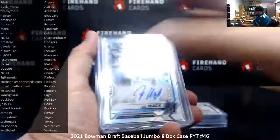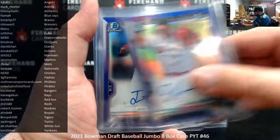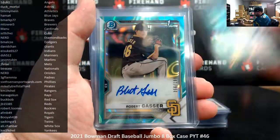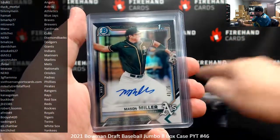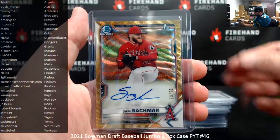All right. Refractor autos, 499: Joe Mack, Will Bednar. Purple to 250: Ruben Ibarra, Jose Torres, Isaac Pacheco. Aqua Lava to 199: McCade Brown, Robert Gasser. Blue to 150: Landon Marceau, Brendan Beck. Green to 99: Connor Norby. Black to 75: Mason Miller. Gold to 50: Mason Black. Gold Wave to 50: Sam Bachman.